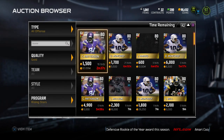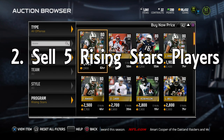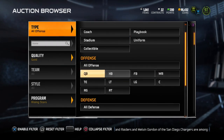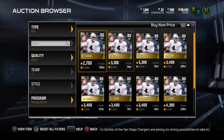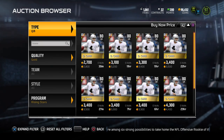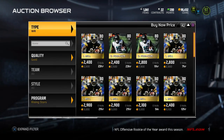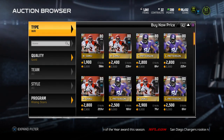All right, number 2, you need to sell about 5 rising star cards. Why do I say sell 5 rising star cards? I'll give you guys something. Derek Carr sells for about 3,500, and you can usually get him for 500 to 1,000 sometimes. Same thing with these running backs. They usually sell for 3,500. Wide receivers usually sell for 3,500. You can get these at 500 to 1,000.